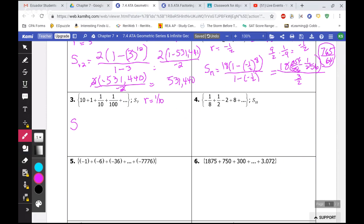All right. So we're going to try to find the sum of the first 7 terms of this sequence. So we're getting the series, the sum, and then the first thing we need is the first term, which is 10, and then open parentheses, 1 plus, no, Kelly, 1 minus the common ratio, 1/10, all raised to the 7th power. And then that will be over 1 minus 1/10.